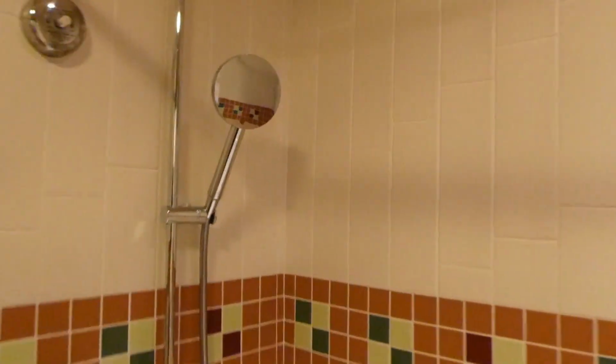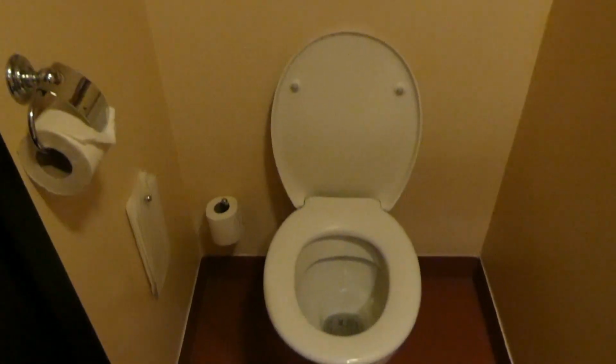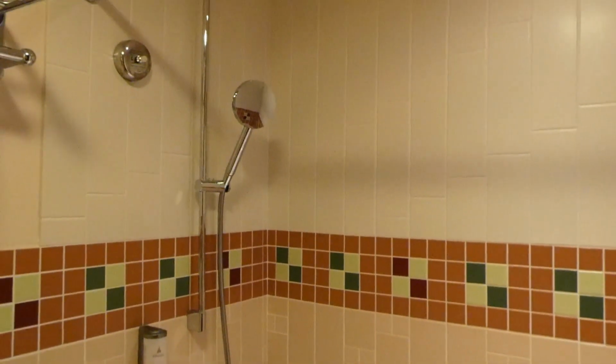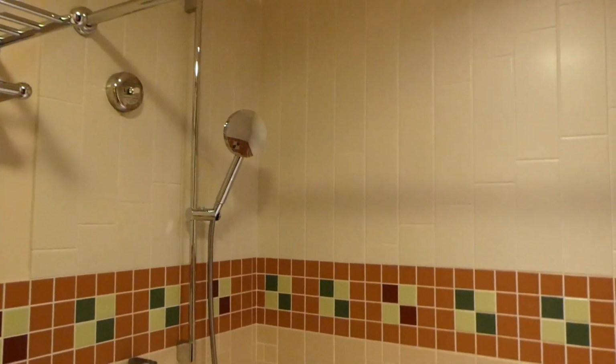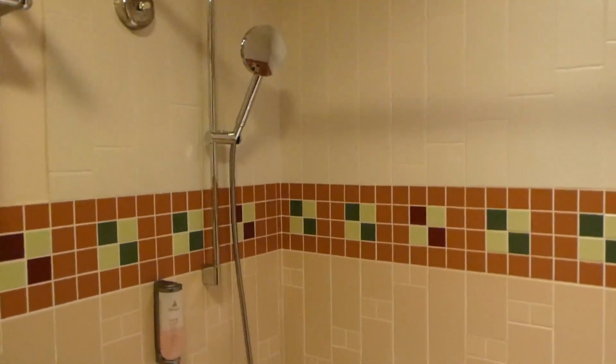So here we go. I'm just going to shut the door because the toilet is actually behind the door. So that's that area there. I mean, it does feel a little bit dated considering this hotel had a refurb not too long ago. Maybe it's just the theming, it just feels a little bit dark in here.